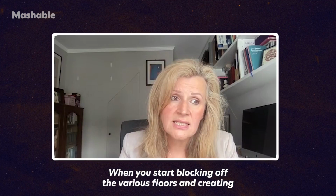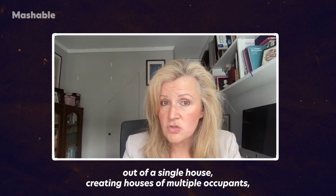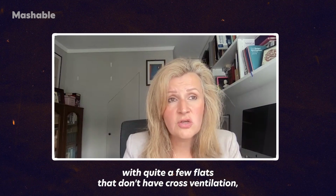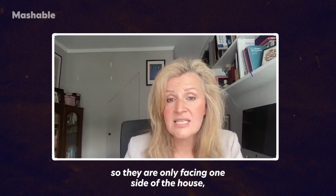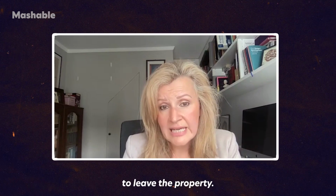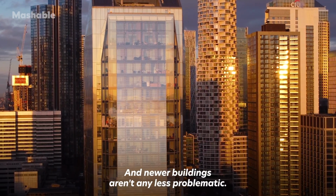When you start blocking off the various floors and creating, out of a single house, houses of multiple occupants with quite a few flats that don't have cross ventilation, so they are only facing one side of the house, you end up with quite a lot of heat being accumulated and no path for that heat to leave the property. And newer buildings aren't any less problematic.